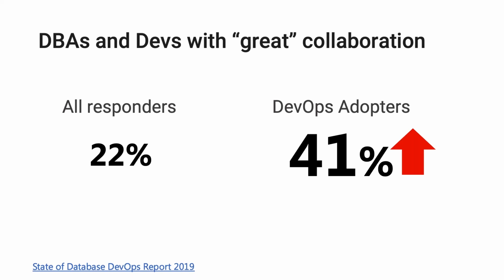But among the people who have adopted DevOps, that goes almost double, way up. And this is not saying they are done with DevOps, right? It's not like they've, as William said, this is a process, right? This is them saying we have taken this on and we are working at continuously improving. And they do say we are working as a single team.